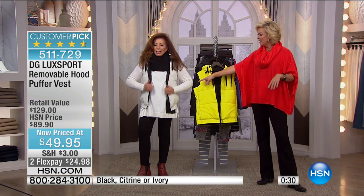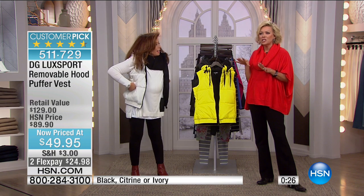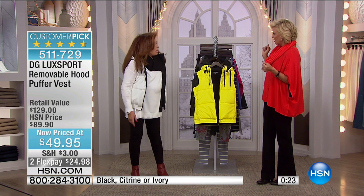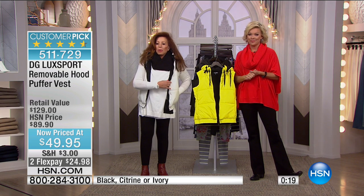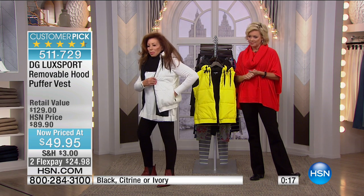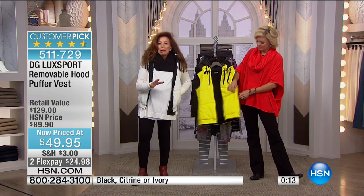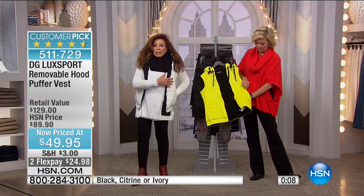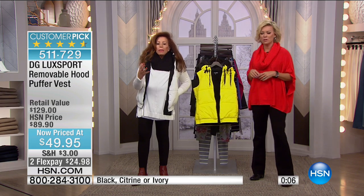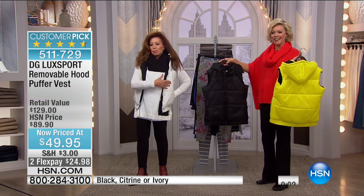I need a medium, but I'm wearing the small. You look instantly so youthful. I know. I love putting it all together. And it's darling. If we can do a close-up, we'll show you some of the details. It's been too warm in New York to really be wearing big puffer coats, so vests have become so cute, and this one is just adorable.